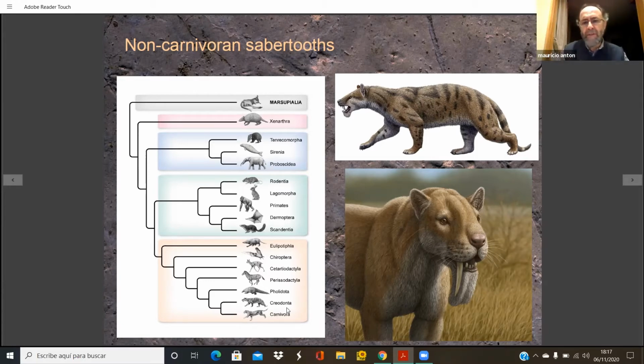But then when we look at the other animal in the reconstruction, the one in the bottom image, this is Thylacosmilus. And as you can see, it's a very extreme, even bizarre saber-toothed animal. It was not a carnivoran, it was not even a placental. It was what we would call a marsupial, more precisely a metatherian. And if you look at the position of the marsupials in the phylogeny on the left, you see they are at the top. You see how far removed it is from all the other animals that we have been seeing thus far.